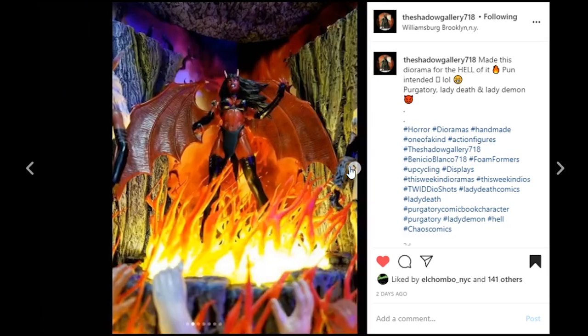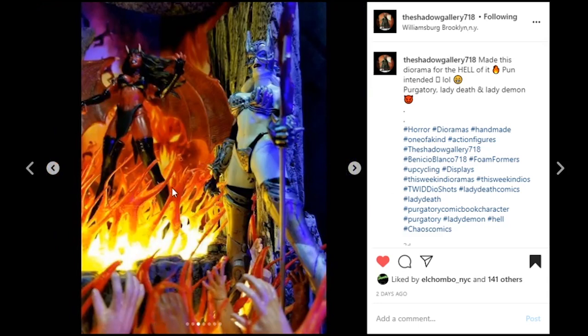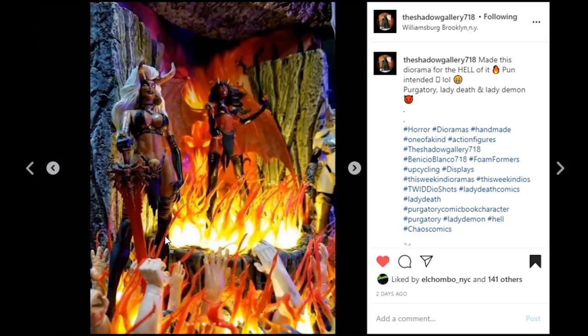This thing is so well done. I really like these flame effects. Is that hot glue that you used and made into a flame effect, or what? How did you get that? I'm assuming you made those.